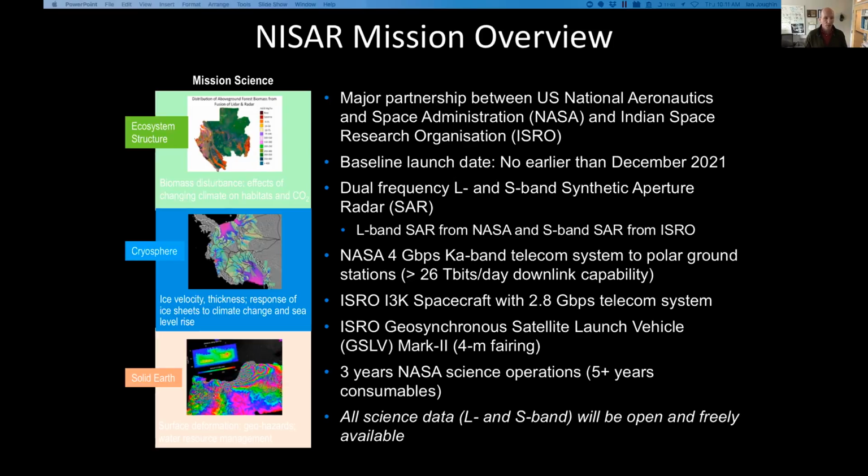And the lead for that, Kathleen Jones, has been having all sorts of workshops with the USDA, the U.S. Forest Service, NOAA, the National Ice Center, all of the different government agencies that would be using the data more in an applications kind of way rather than in one of these specific science disciplines.